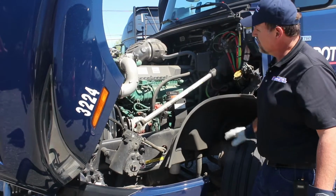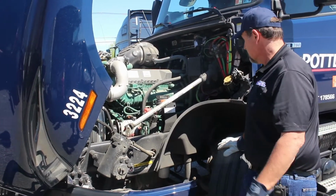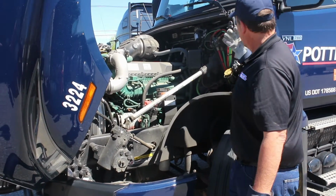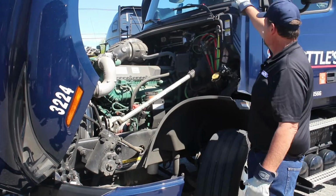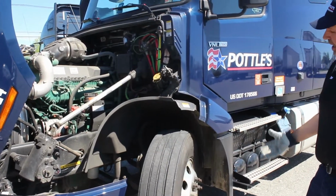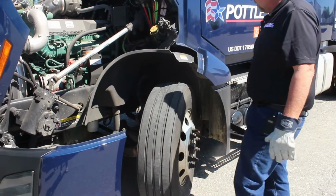And like the other side, just general condition of the engine, belts, hoses, no missing bolts, no cracks. It's a chance to check your windshield and your inspection sticker while you're right here. You'll never be any closer. There again, you can check this tire around both sides, your hub oil.